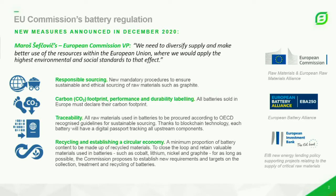What has been very supportive of our developments is the European Commission's recent policy and regulation changes, and these have been announced over the last 12 to 15 months, and particularly over the last 3 months there has been greater emphasis on recycling. The days of landfilling batteries are over, and we're seeing greater legislation from the European Commission around recycling, but also legislation around responsibly sourced materials, traceability, and lowering the carbon footprint, and that really fits our business plan exceptionally well, our 3 businesses.